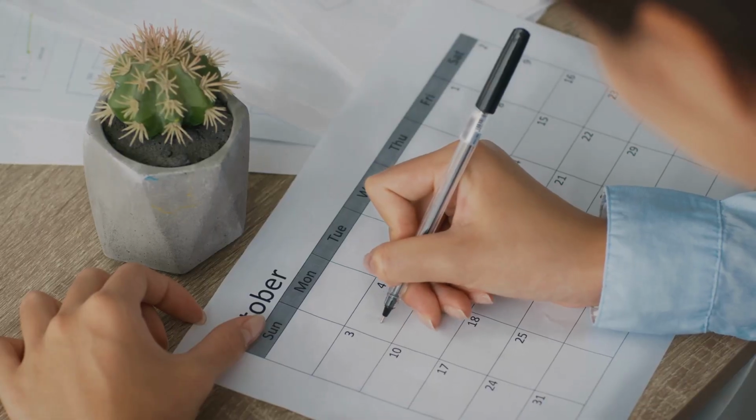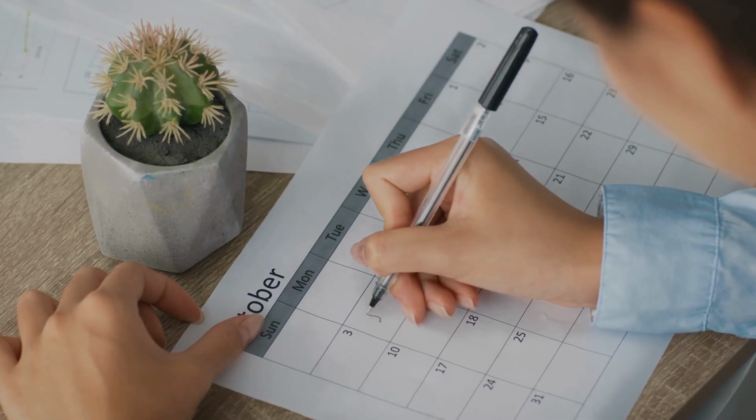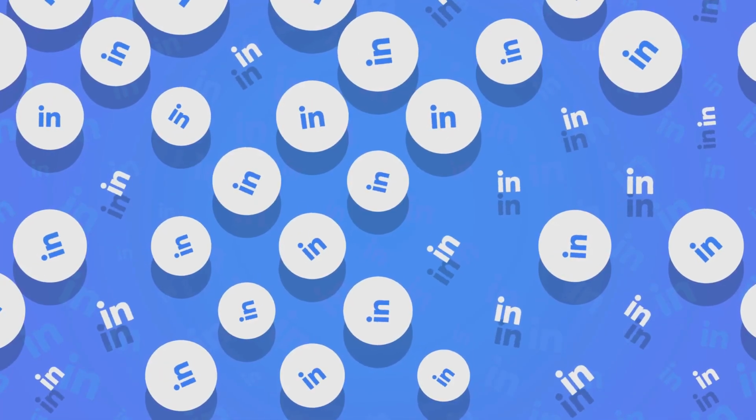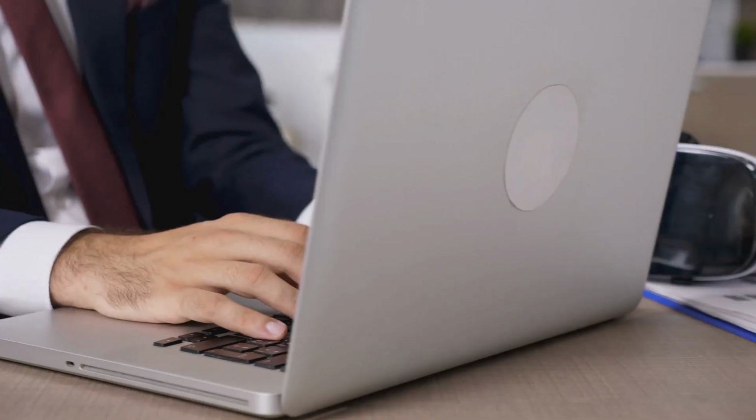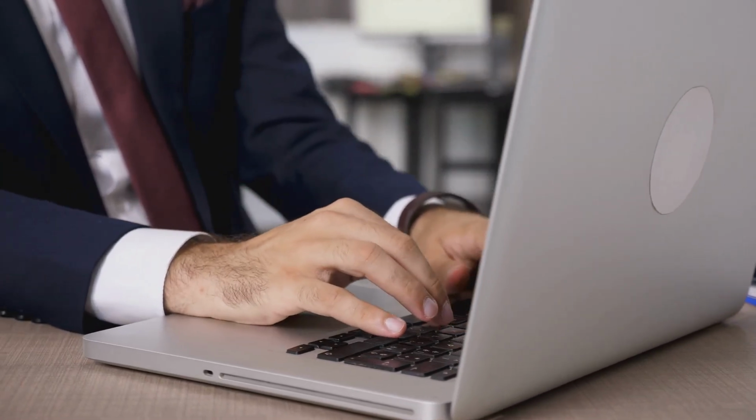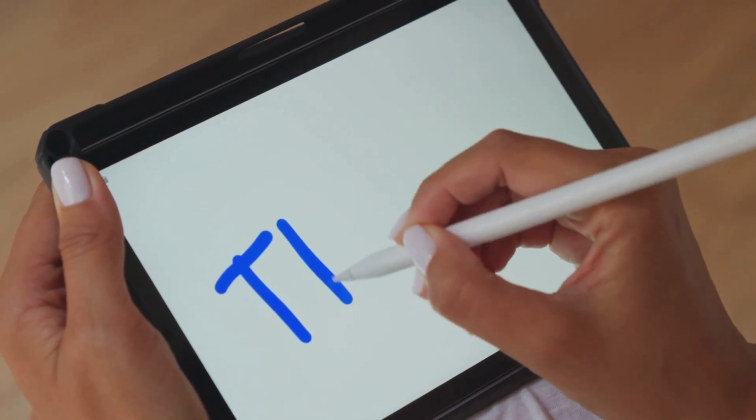Building these connections takes time and consistent effort. It's not about collecting 100 LinkedIn connections you never interact with. It's about quality over quantity. Engage with their posts, offer help if you can, share relevant articles. When you do ask for something, like an introduction or information about a company, be specific and respectful of their time. And always follow up with a thank you.